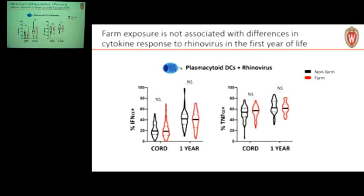Did you find any differences between your studies and similar studies in Europe? So I think this study is significantly different, as we look at specifically different cell types, so there isn't one that directly compares. The one thing that's different from a couple of studies is that IL-6 production in some studies has been shown to actually decrease from birth to 1 year, so that's one of the differences we are seeing. But farms are the same in both countries.